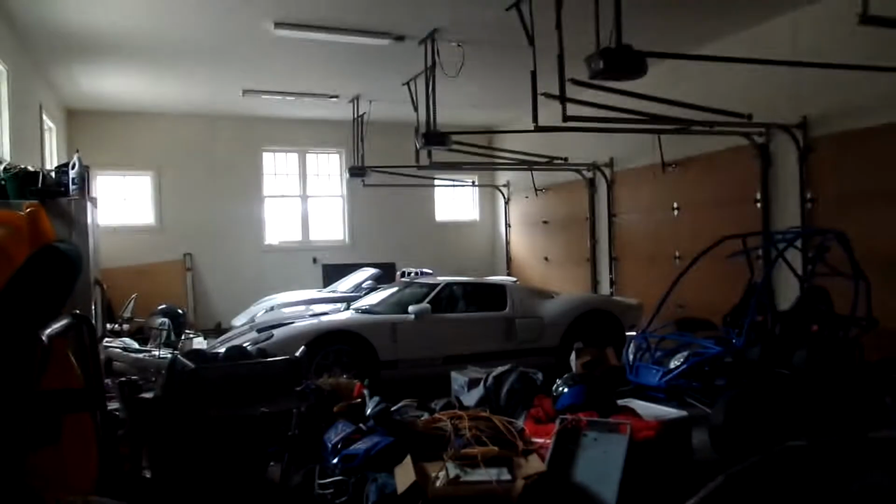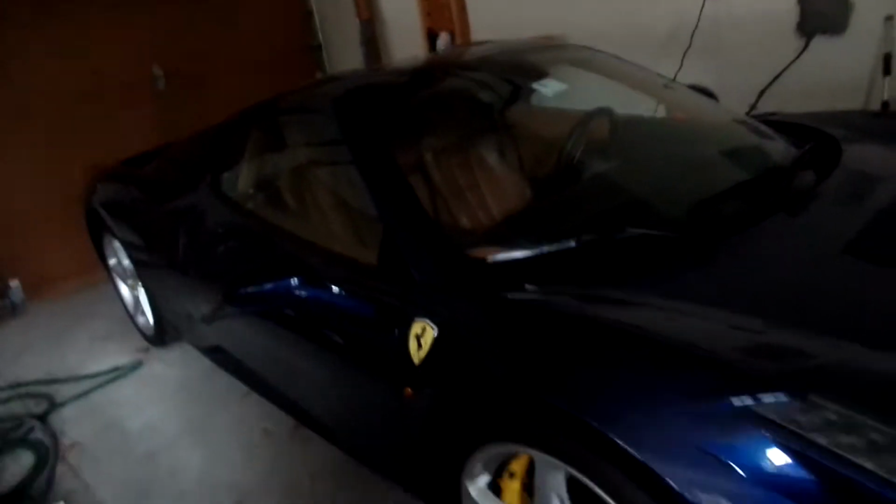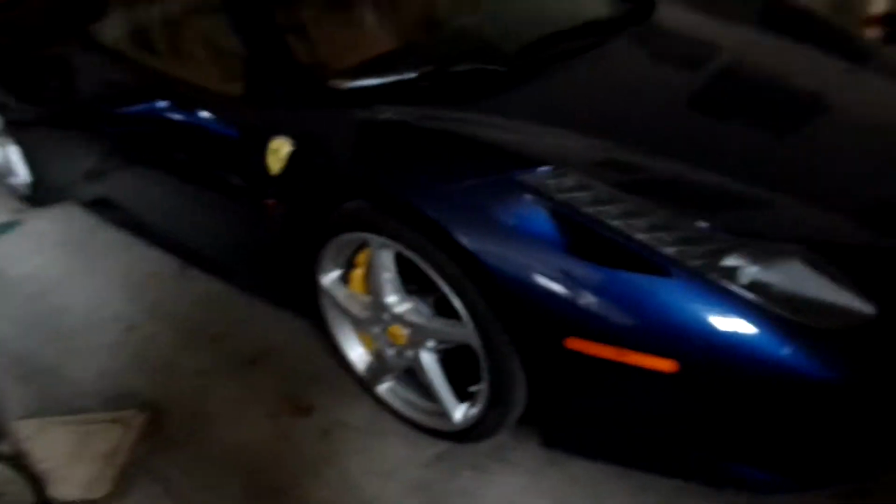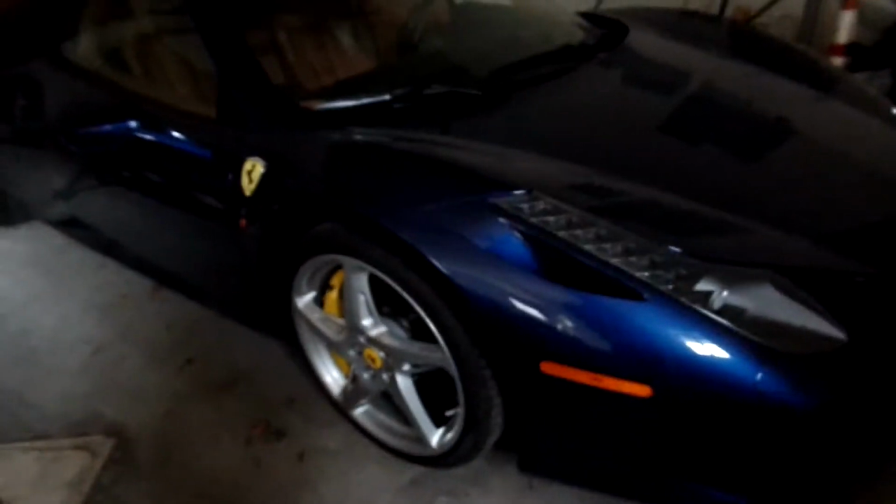Today we're in a friend's garage with a bunch of supercars: a 458 Spider, a Ford GT, and all the way back there, the Porsche Carrera GT. So today we've asked the owner for some help, and we're going to figure out: are supercar bills that much? Are they really that expensive? Do the cars break that often?